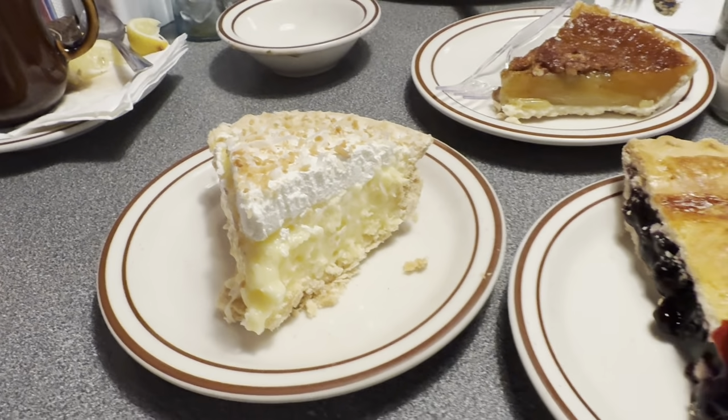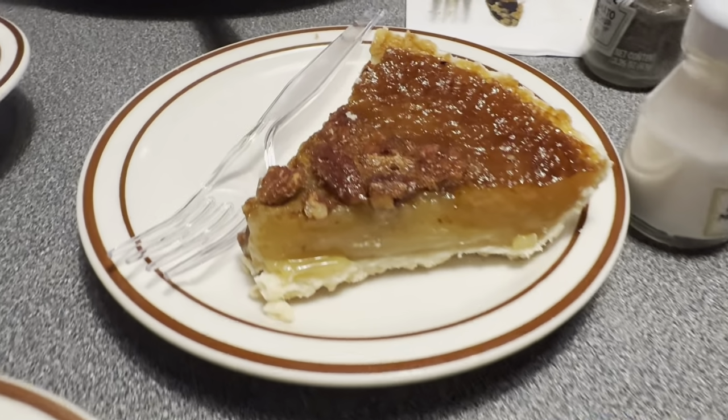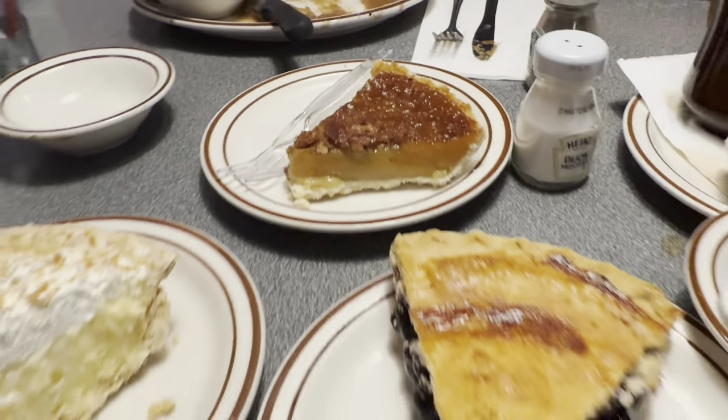We couldn't decide on which of the three pies to go for, so we went for the three pies. We didn't get a whole pie. We did get coconut cream, blueberry, and pecan.